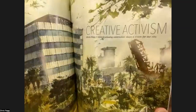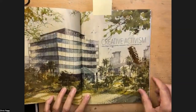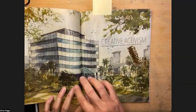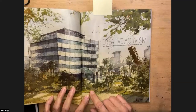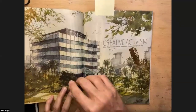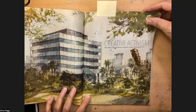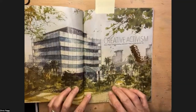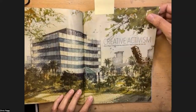And I had a nice article in that book, in what I like to refer to as creative activism. It talked about how watercolors shape a vision for our city. I thought that was really pretty cool. And the Times Union building was, I think, part of our architectural heritage and culture. It was decided to be demolished, and it's currently in a demolished state. I'll get there in a second.